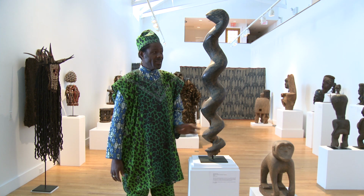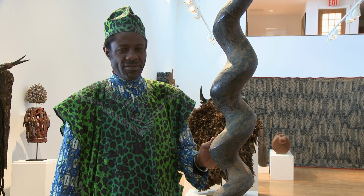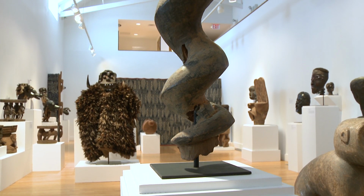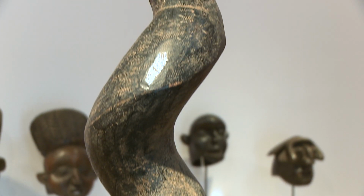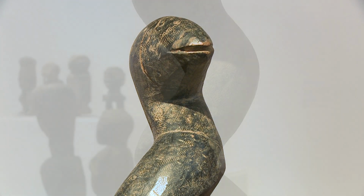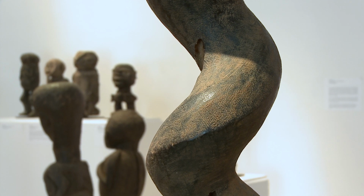This snake, which is one of the important pieces of the collection, they call it a guardian post. This kind of post was placed into a ritual house where they are storing ritual masks. The snake is like the warden of all the spirits that are contained in the masks. The Bangwa believe that the snake is the reptile that will transmit the soul to the afterlife.